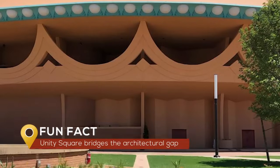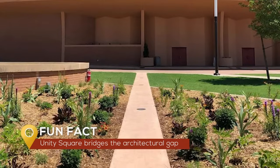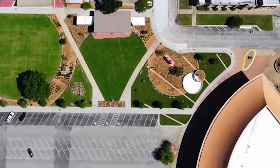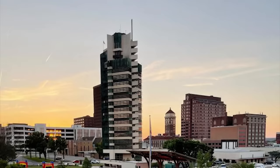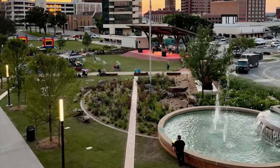Fun fact, the Bartlesville Community Center is made up of a series of column rays, and those rays extend into Unity Square, unifying the Bartlesville Community Center to the Price Tower, and the rays light up in the evening.